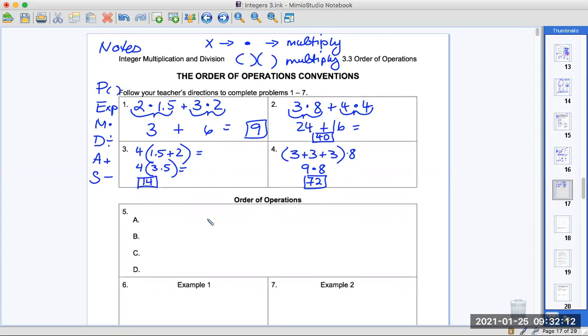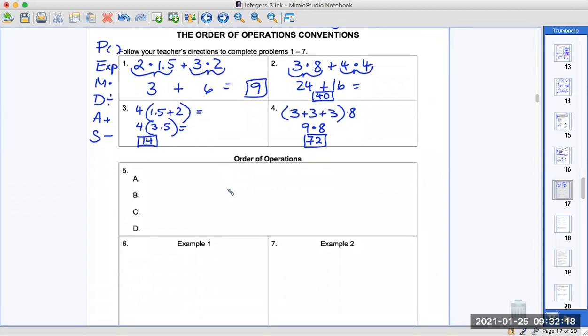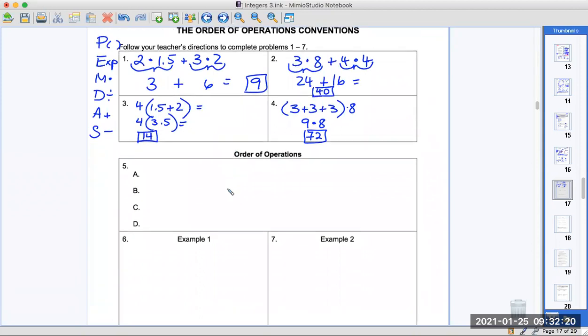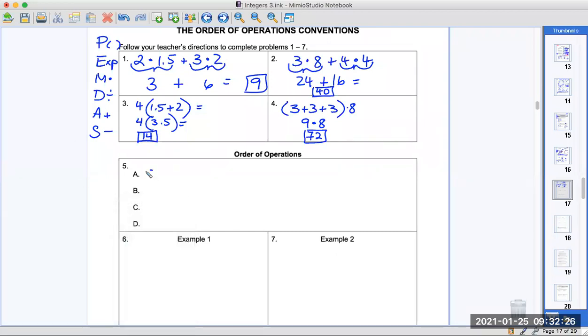Are you guys caught up with your notes up here? Yes. Okay, I don't want to go too fast. So here's how we do it. The first thing is simplify expressions that are grouped, which is the parentheses.